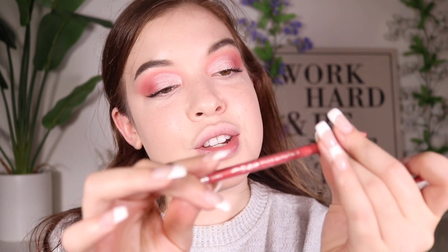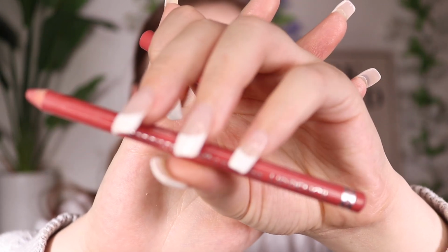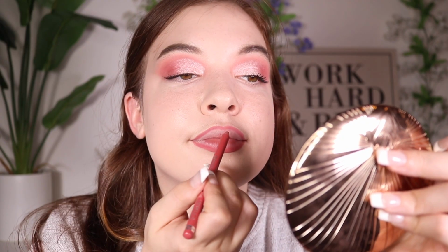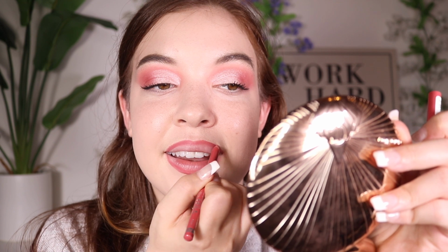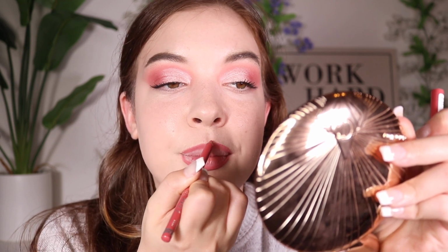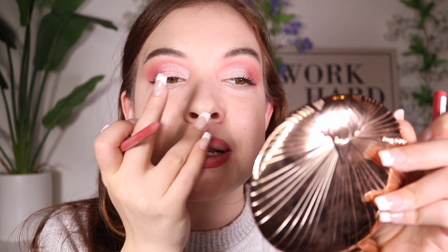I was gonna do bronzer, but I actually just wanna go into their lip pencil. This one is called the Essence Soft and Precise Lip Pencil, and it's $2.99. They have so many shades and I love them all. And this one is in the shade True Me. I've been using it for the past like 3 days because I've been obsessing over it.